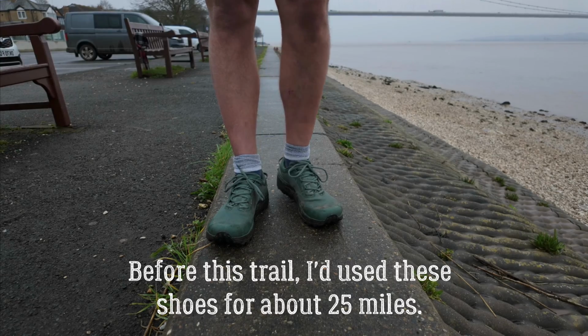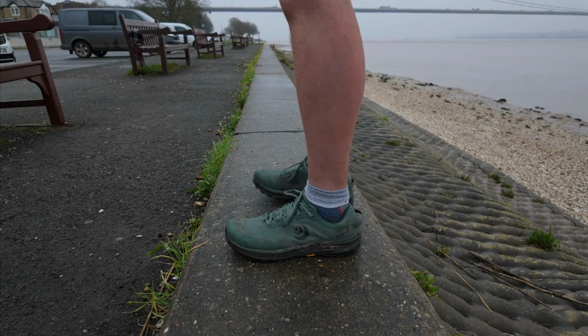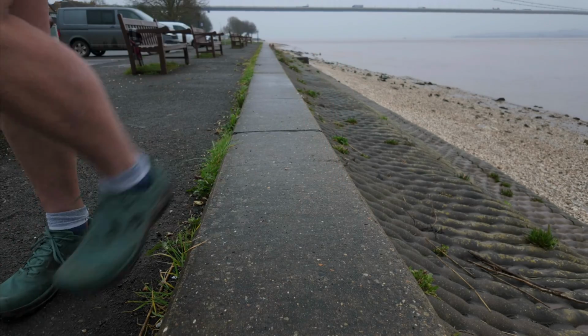I want to see if they're going to be as good as or better than the MTN Racer 3s that I used in Spain. Currently wondering if I should have brought some trousers because it is pretty cold. Going to be good conditions actually because it's quite wet. I'm expecting a decent amount of rain and quite a bit of mud. So we'll see how these shoes cope with all that.